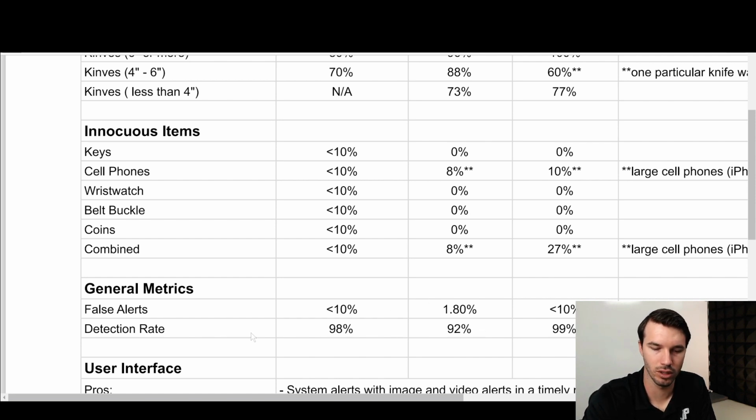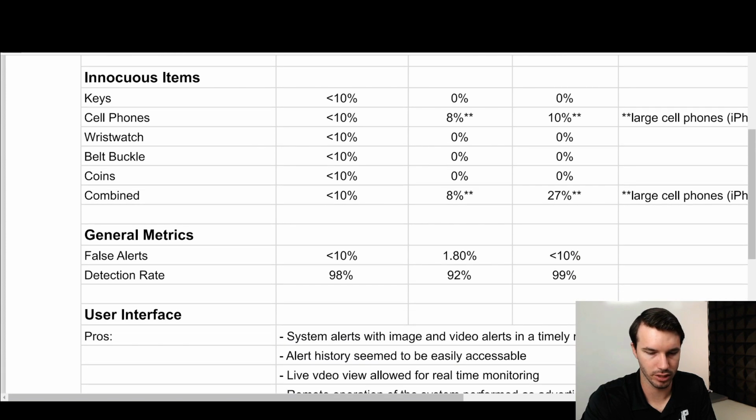In the detection rate, though, on the first test, they did miss. They got a 92%. Remember, the requirement is 98%. Well, with those improvements, they got a 99% on the detection rate with version 1.4, so meeting that standard, in fact exceeding it by a little bit. And even with the extra large cell phones, if you combine all of those categories, they did still technically score below a 10% false alert rate. So version 1.4 meets the general standards for detection rates and false alerts.